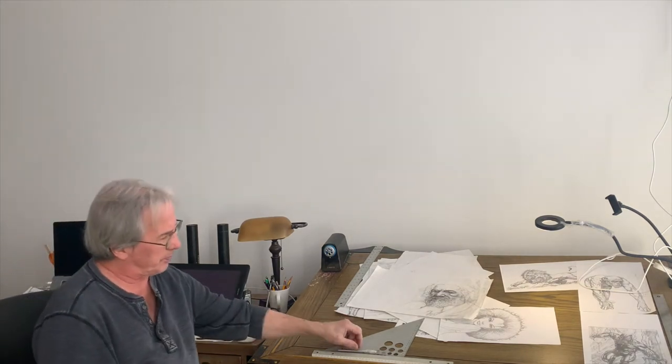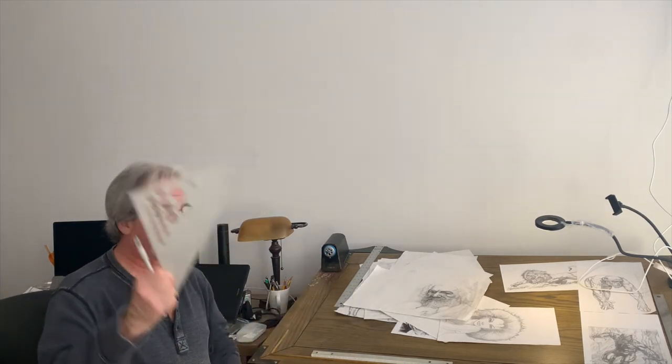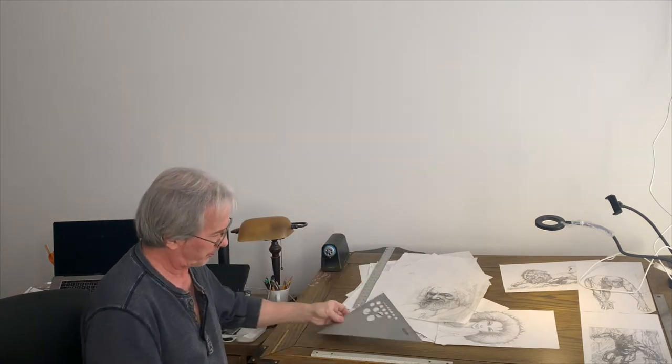Also, if you are matting your work, you're going to need some tools: an X-Acto knife, a triangle, and a T-square. With the T-square and a triangle, make sure that your work is perpendicular. So when you frame your work, it will look nice and professional. And make sure you put a label on it, your name, school, maybe even the name of the piece, the medium, and that should take care of that pretty much.